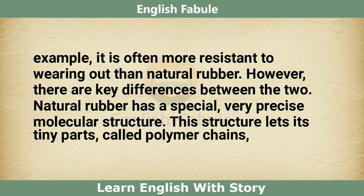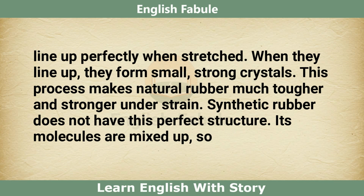However, there are key differences between the two. Natural rubber has a special, very precise molecular structure. This structure lets its tiny parts, called polymer chains, line up perfectly when stretched. When they line up, they form small, strong crystals. This process makes natural rubber much tougher and stronger.